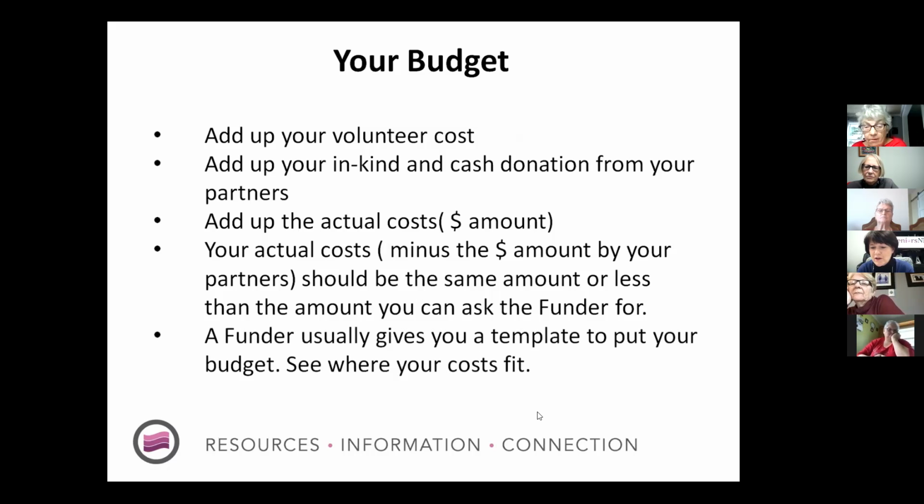So a funder usually gives you a template to put your budget in. So see where your costs fit. Most oftentimes they'll have staffing time, which you won't have, but you can put in your volunteer time, the cost, capital costs, advertising. Sometimes they'll leave it blank and then you can put your items in. So if you divide it into volunteer time, food, transportation, promotion, if you have to print off flyers to put in the mailboxes of people, or to put posters up at the local grocery store or library, whatever those costs you think it's going to cost, you want to put a dollar figure on that and put that in the columns.